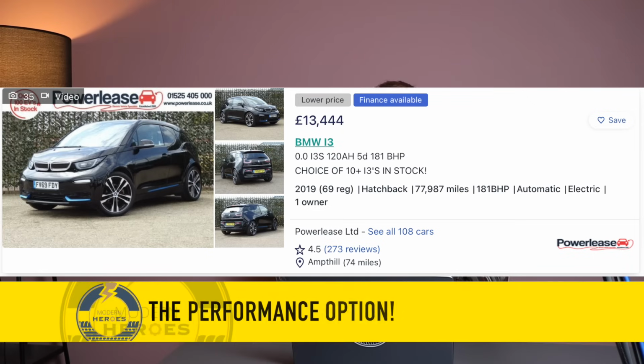You don't need to worry about the CCS thing because it was standard by now. It was even standard for the 94 amp hour. I find I just don't really worry about range with it. The guessometer is really good at telling you how many miles it's going to go on charge, and as long as you plan charging stops, I found it absolutely fine, and I don't miss the range extender over the one that we had previously. This i3S at under 14 grand looks like an absolute bargain to me.